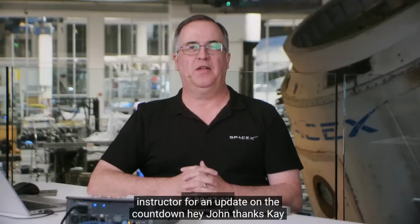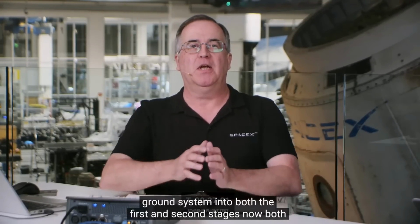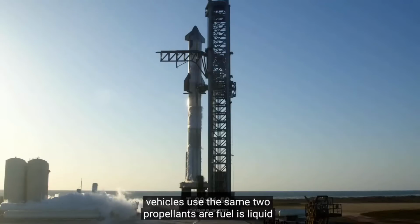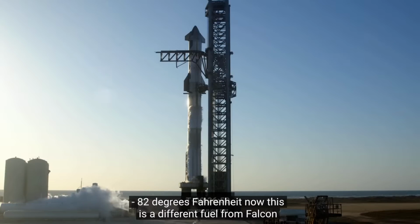Hey, John. Thanks, Kate, and good morning. I'm John Innsbrucker, Principal Integration Engineer here at SpaceX. We're currently loading propellant from the ground system into both the first and second stages. Now, both vehicles use the same 2 propellants. Our fuel is liquid methane at a temperature of just over 100 kelvins, or about minus 272 degrees Fahrenheit.